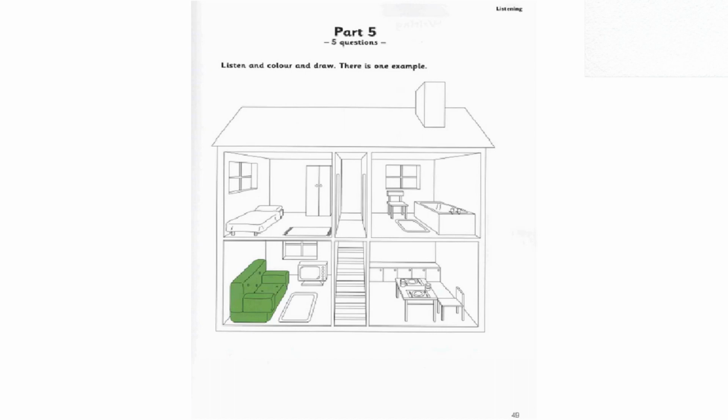Five. Now I want you to colour one more thing. Good. What shall I colour? The mat, please. Which one? In the living room. Can I colour it red? Yes, that's a good colour for a mat.